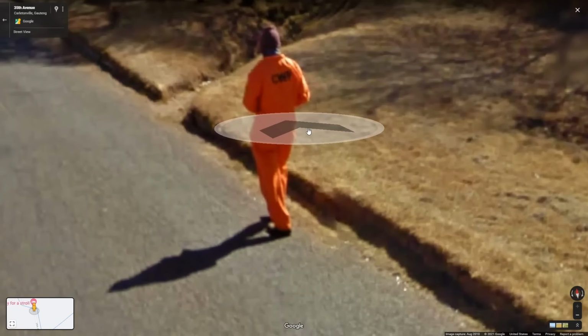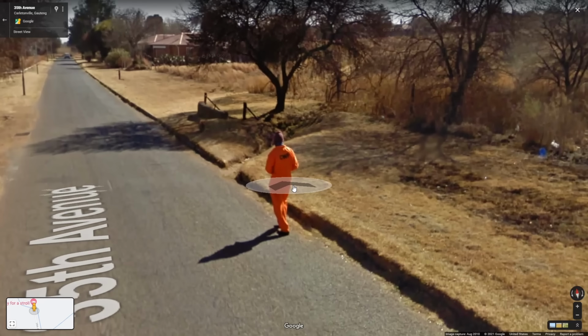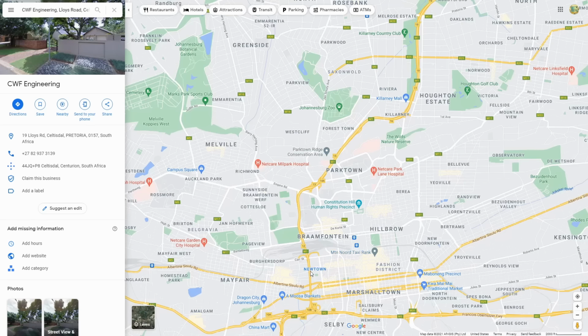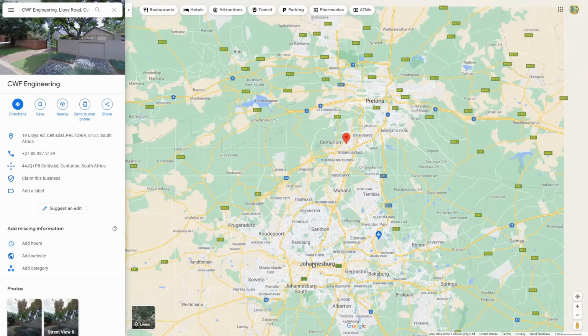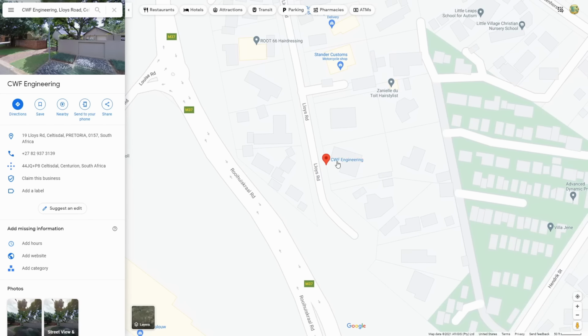Not to mention his orange suit clearly says CWF, and there's no prisons that match up with this acronym. The only place that seems to match up with CWF is this engineering place nearby. So maybe this guy just happened to be wearing his engineering work clothes one day and they kind of look like prisoner stuff.